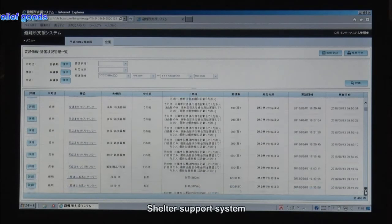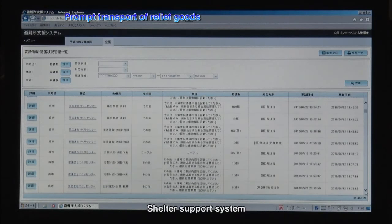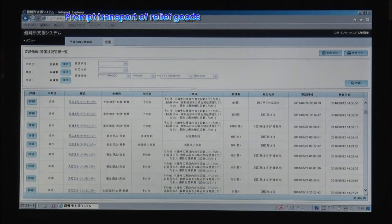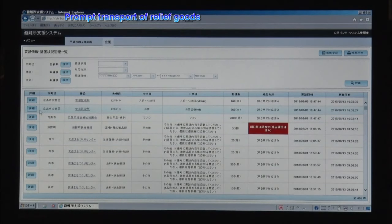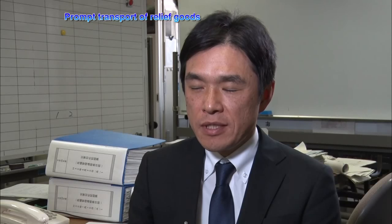Using the shelter support system, a centralization of information about relief goods is established between municipalities, the prefectures, and the national government. The cities, towns, prefecture, and government could simultaneously check the items required by the disaster-stricken areas on the same screen. So we could deliver relief goods without any overlapping by asking the government to provide items that the prefecture couldn't provide.